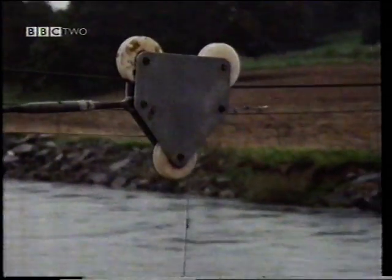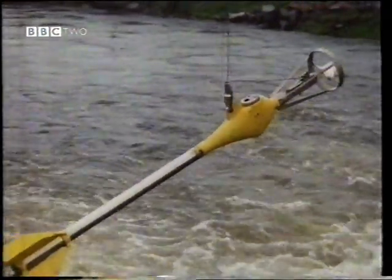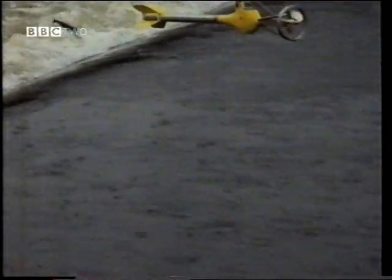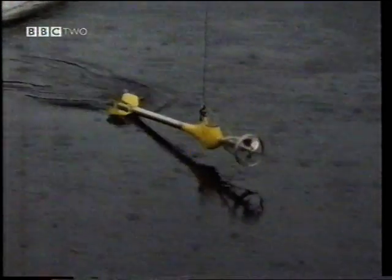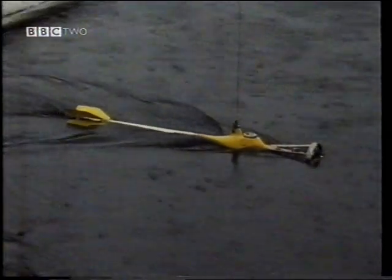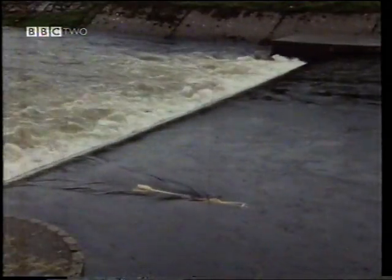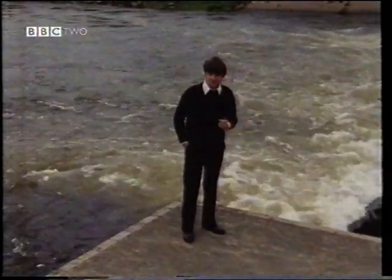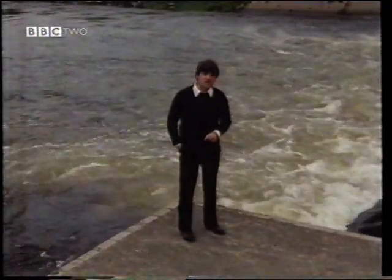In order to relate river flow rate to the weir depth, the weir is first calibrated by taking measurements of water speed. The speed of the propeller registers the speed of the water. Now, the level of the water is measured by making a connection, a pipe connection, between a point on the weir itself and a gauging station up above.